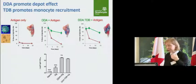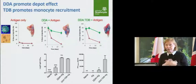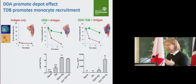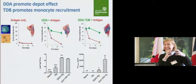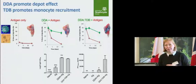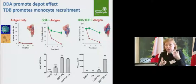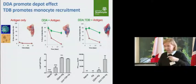And that's shown. So this is our antibodies. We know they're very good. They don't need the TDB element. But we need, for the vaccine we were developing, strong interferon gamma. And you can see the combination of DDA and TDB gives that very high interferon gamma level shown there. So it's not just about delivery. It's about making sure we hold it at the injection site, promote interaction with the invading antigen-presenting cells.